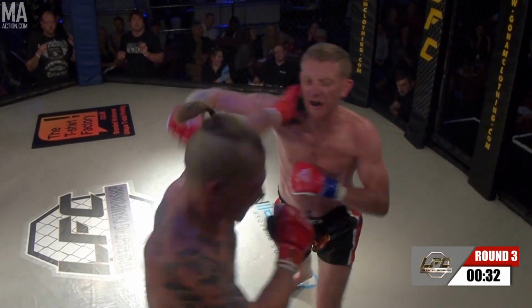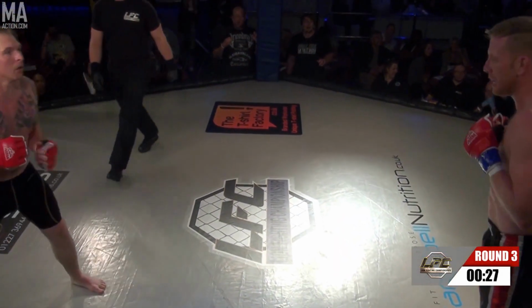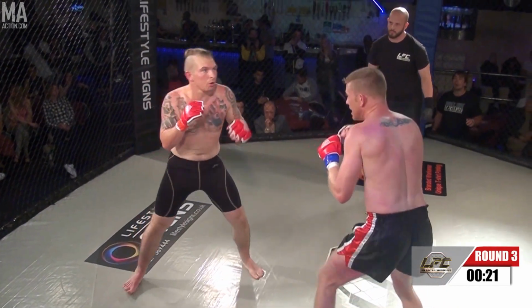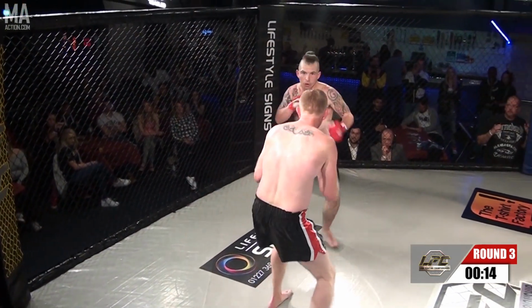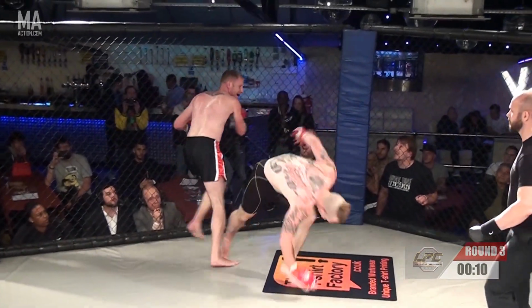What he's doing is throwing some shots up top. And when Beardmore counters by covering up, and to cover up you have to put your weight down, which enables Jackson to blast that leg again. Beardmore opting out of the, oi! Nice right hand there by Jackson. And a slapping leg kick again for the Team Vengeance fighter.